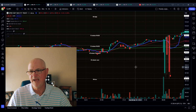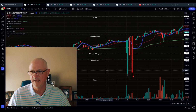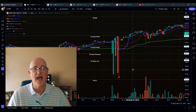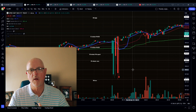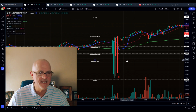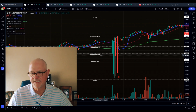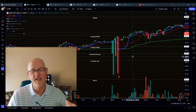Now, the lines that I have on my chart right now, every single one of them was here in pre-market. I didn't put any lines down during the day, so everything is from pre-market. We have this 30-minute zone from yesterday, 30-minute pre-market support, this area right in here, 508.85.